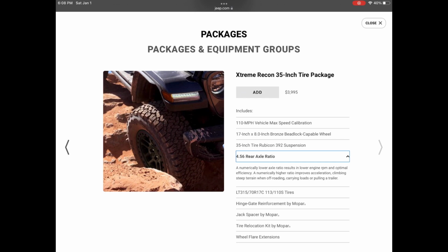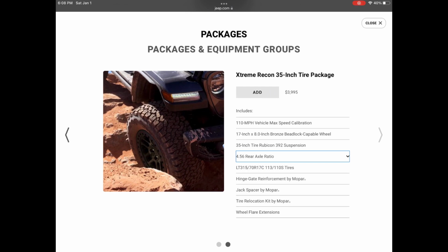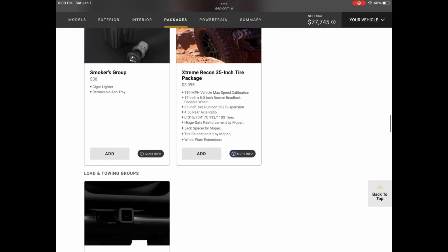If you know you're going to swap the axles out and run 39-inch tires or 40-inch tires, the Extreme Recon package obviously doesn't make any sense. But if you know you're going to stick with 35s, maybe go to 37s, I would get this for sure because it's a value. Now, the max speed calibration doesn't matter to me. Not planning on running my 392 at 110 miles an hour. I would not feel comfortable with the steering that it comes with from the factory. But with all of the other things that you get, I think it's certainly a good option for folks who are looking to stick with a mild build and run 35s or 37s. I think it would be a good choice.